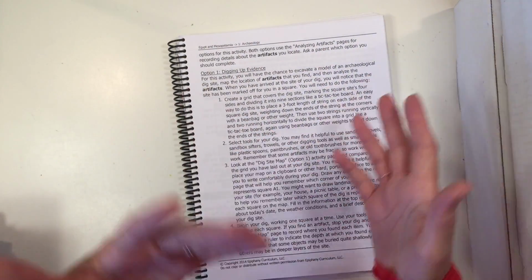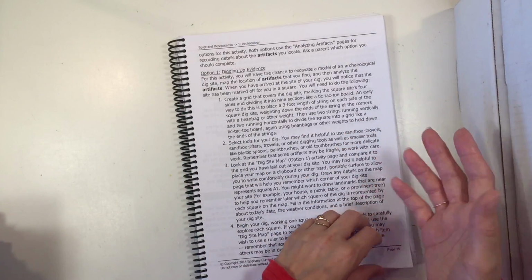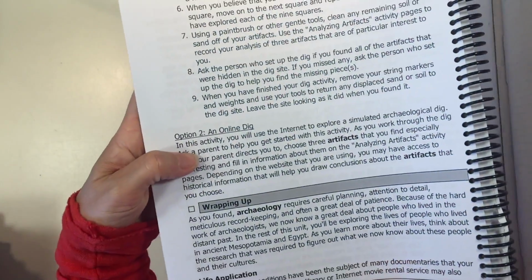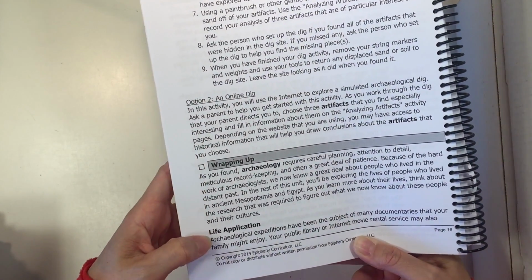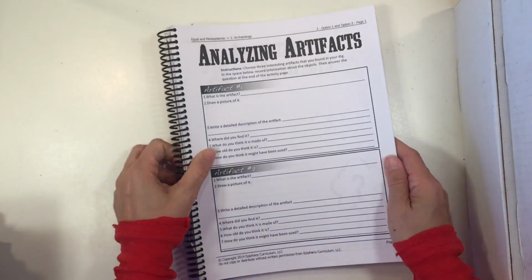If one option doesn't work for your child, either it doesn't interest your child or it's not the right level for your child, you can do option 2. So sometimes the worksheets are similar or even exactly the same, and sometimes they're different. Then you have your wrapping up section, and that continues over here. So let me show you some of the pages.